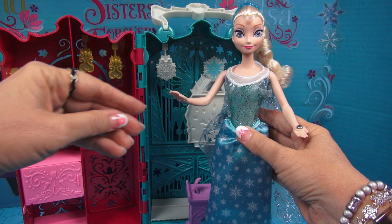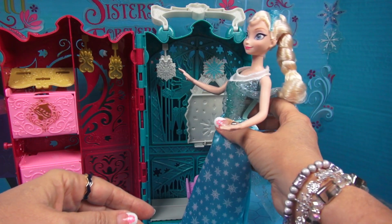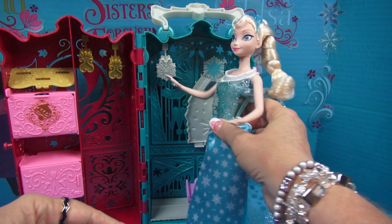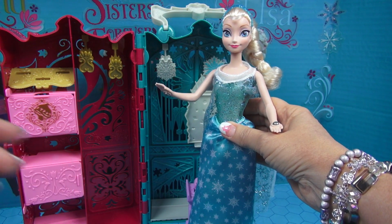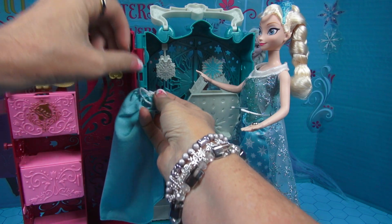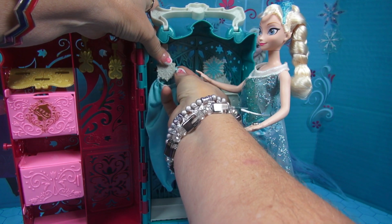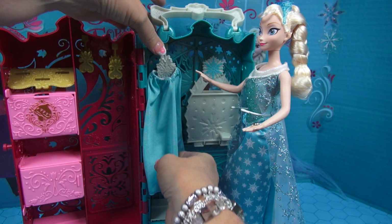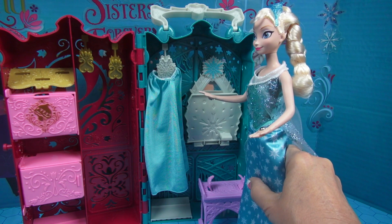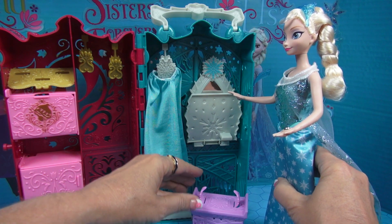What should we do with your skirt that we took off, Elsa? Oh, it gets hung up right here. Oh, okay. Let's see how that works. Oh, I see. It's a clip. That's clever. We'll just clip your other skirt right here. Very nice. Now let's take a look at the vanity that comes with your side of the closet.